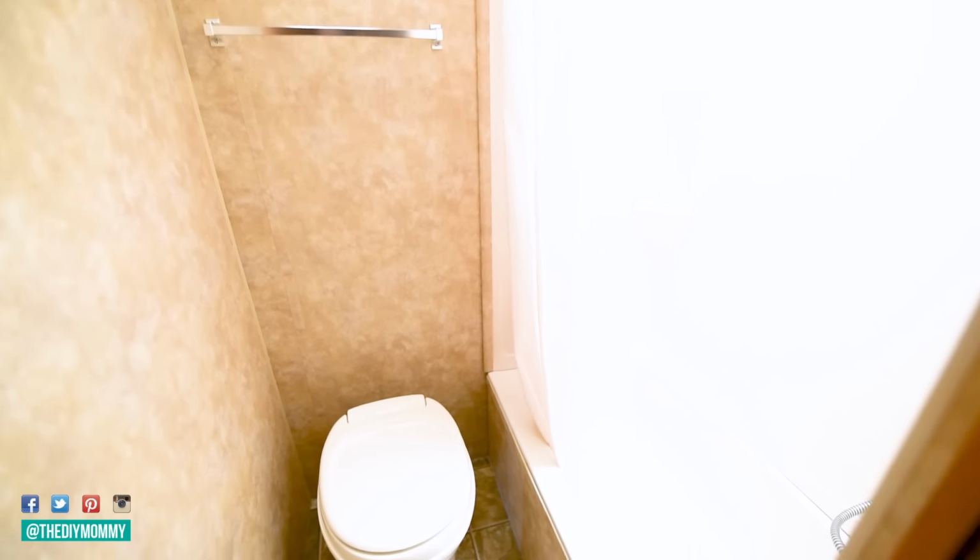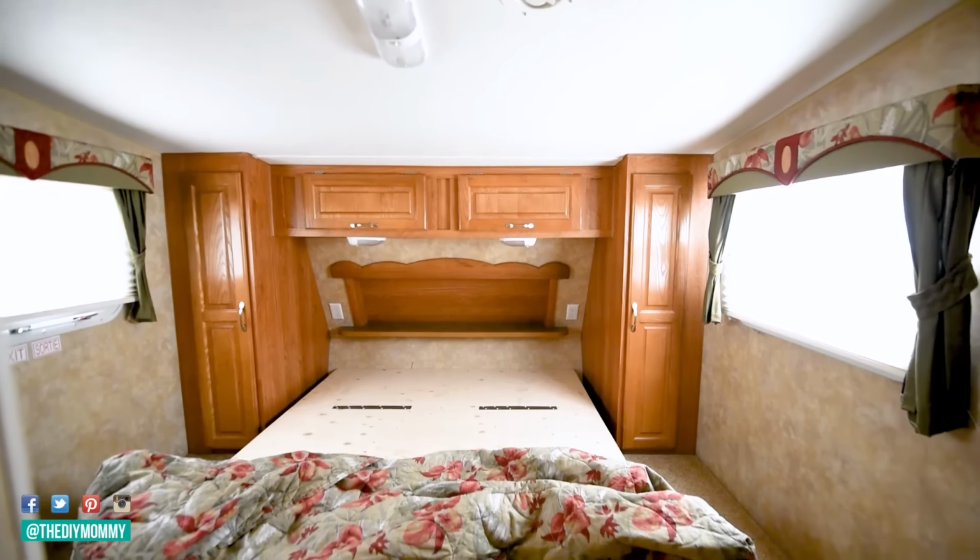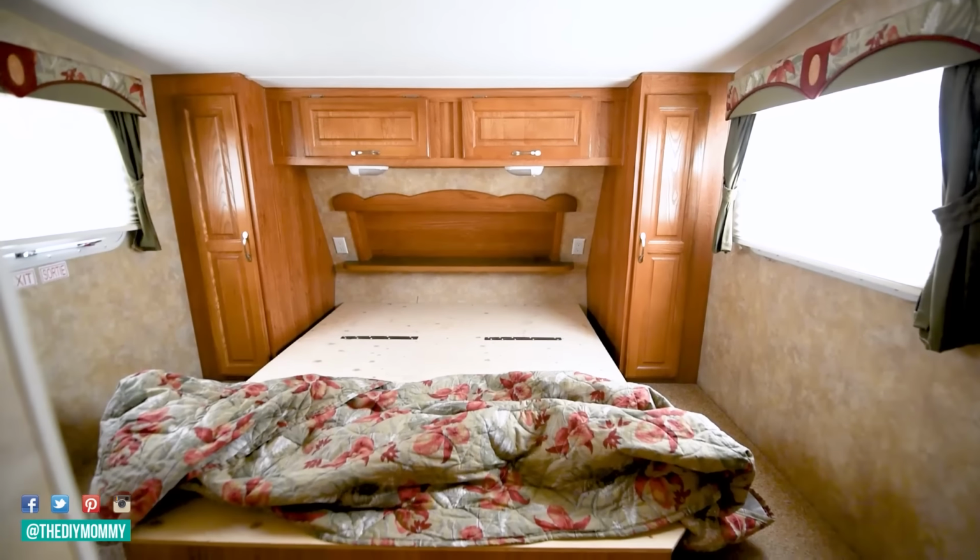We were really excited about this particular RV because it was bigger than our previous one, which we bought for $1,000 off of Facebook Marketplace. It was a little bit newer. However, I just love decorating. I love DIYing, so I wanted to completely make over the interior to make it feel a little bit more like home and add some brightness and warmth into the space.